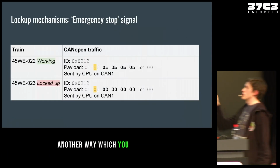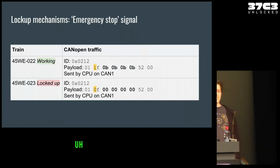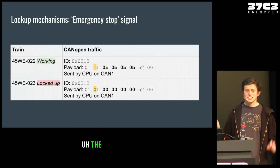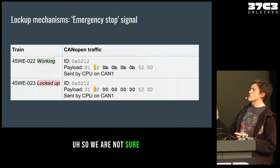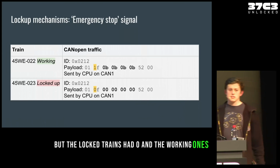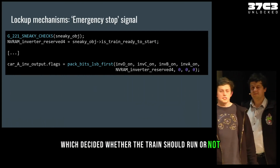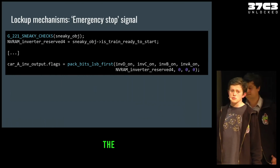Another way, which you also saw in that message, is this bit, which is usually documented as reserved, but in some documentation we found the description as emergency stop. We are not sure how exactly it works, but the locked trains had 0 and the working ones had 1. And here we can actually show you the code. We had this function which decided whether the train should run or not, and the result of the check was basically written directly into this CAN message.